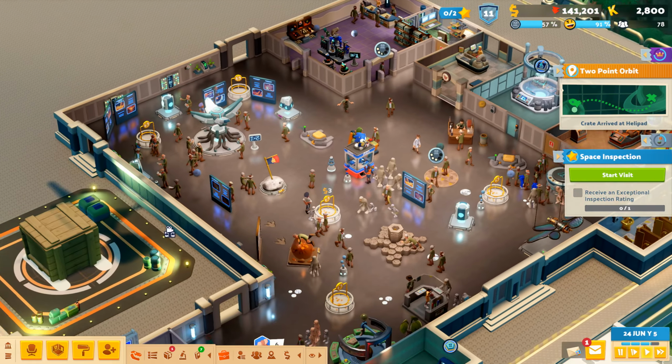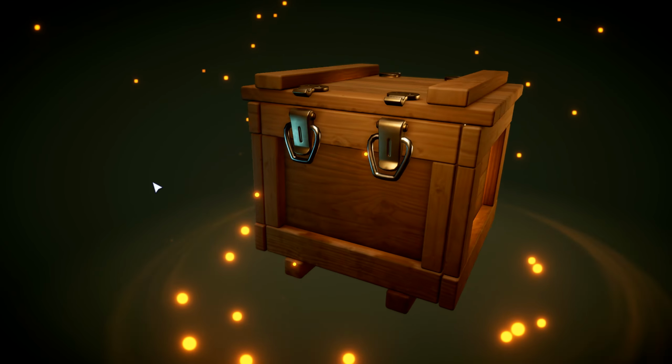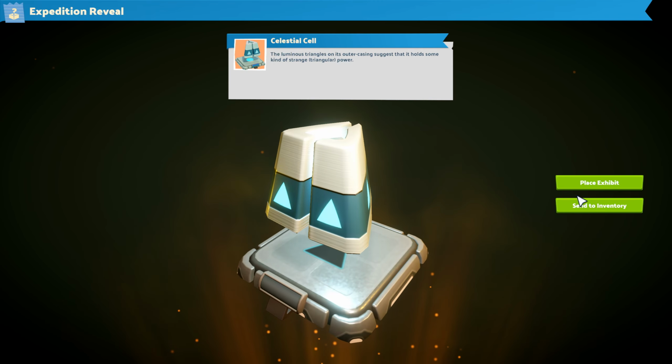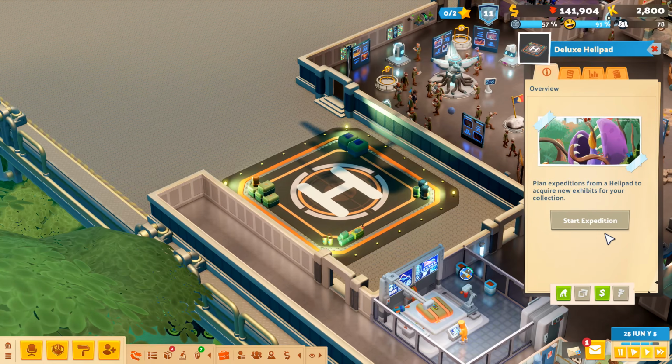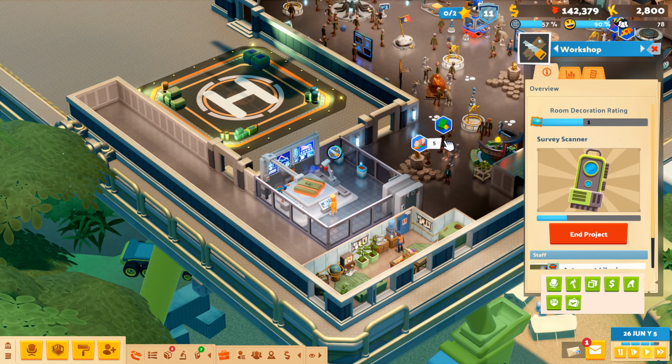Oh my gosh. You're already back from space, Space Explorer Cobalt? Yes, and we're getting to the pristine quality at exploring around the zone. Wonderful work to see. Even if that one in particular wasn't a pristine quality. Oh, who wants a raise?